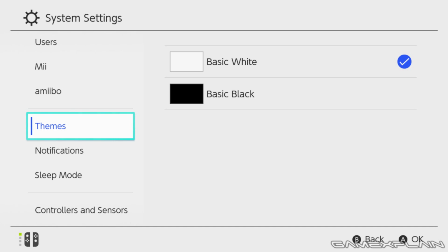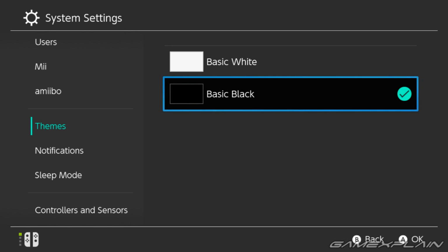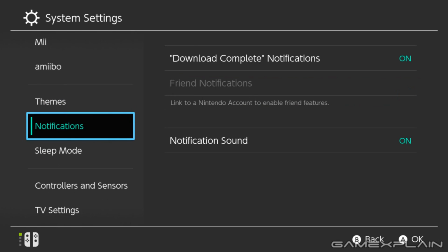All right, here's something interesting: themes. There is an alternate theme on the Switch. There's a basic white one, as well as basic black. So let's go to black. Now, since it is called basic, I'm guessing that means there are going to be more themes coming, like on 3DS. And it'd be cool if they had their own sound effects and music too, also like on 3DS. But for right now, there are just two. We'll keep on black for now.